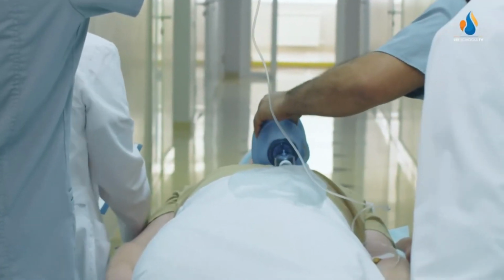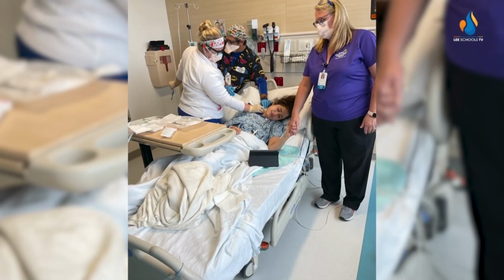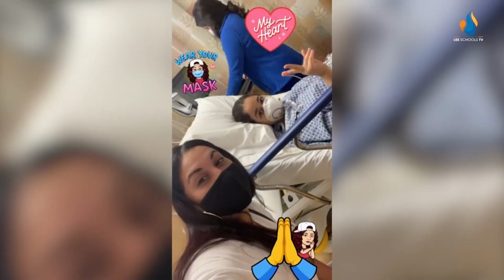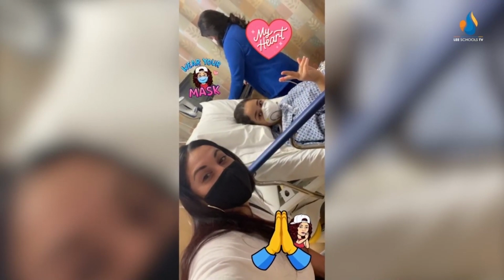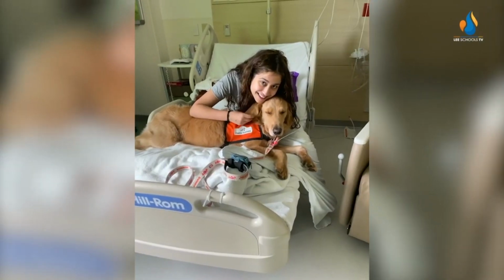Mia was taken to the hospital and spent a week in a coma with her family by her side. Doctors say she had a heart attack and went into cardiac arrest. If not for the quick action of the Dunbar staff, Mia wouldn't be here today. The team here saved her life, and this badge saved her life.